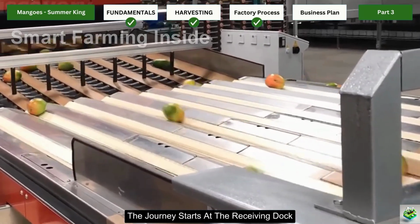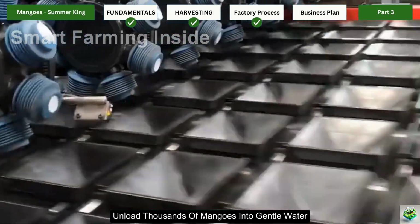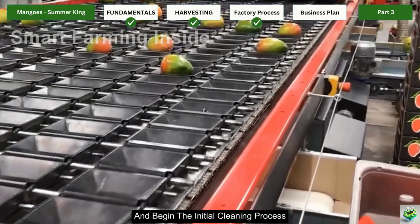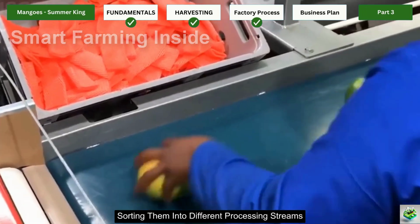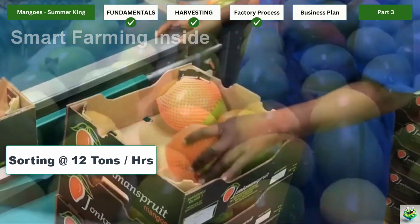The journey starts at the receiving dock, where trucks unload thousands of mangoes into gentle water flumes that cushion the fruit and begin the initial cleaning process. Optical scanners quickly assess each mango's size, color, and ripeness, sorting them into different processing streams at rates of up to 12 tons per hour.